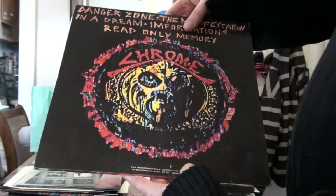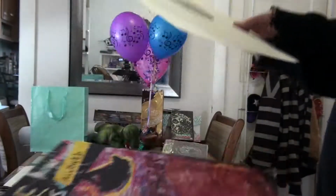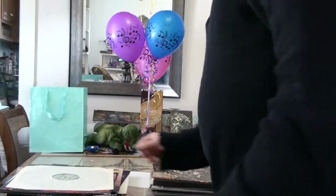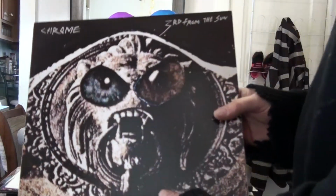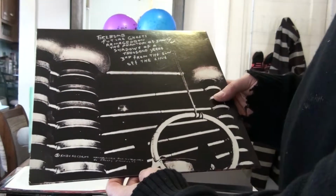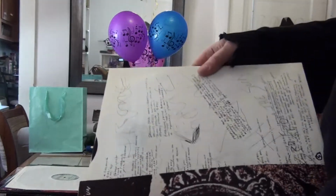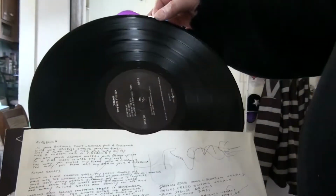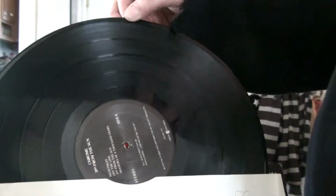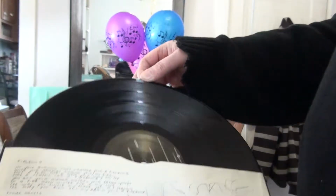And this is the expanded Italian release with the blue expanded label. Third from the Sun. Siren Records. I don't know if this is a US or a UK. I'll have to open it up to see. And it has, as you can see, a printed inner. And let's see. I can't tell. I guess it's a US.